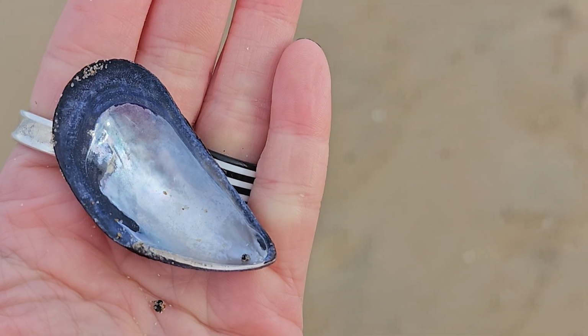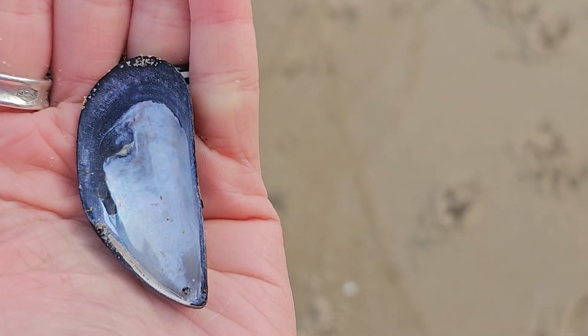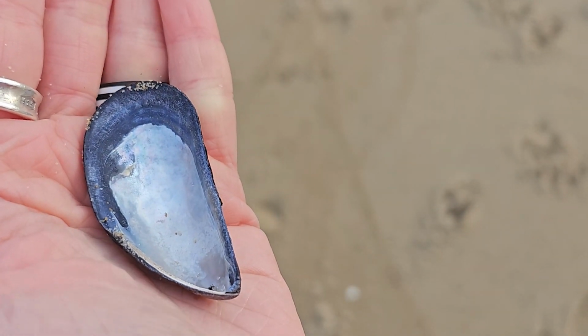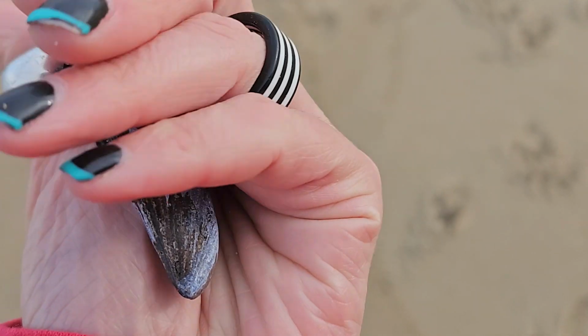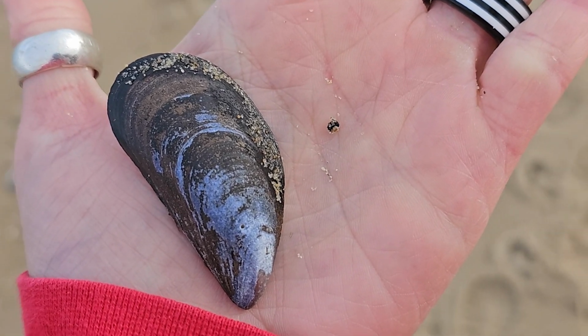And blue is my favorite color. So I just want to give a shout out to the blue mussel here because it is a beautiful, beautiful shell. And again, we do get a lot of them on Plum Island, so I don't give them enough screen time. I don't talk about them a lot, but really, really gorgeous.